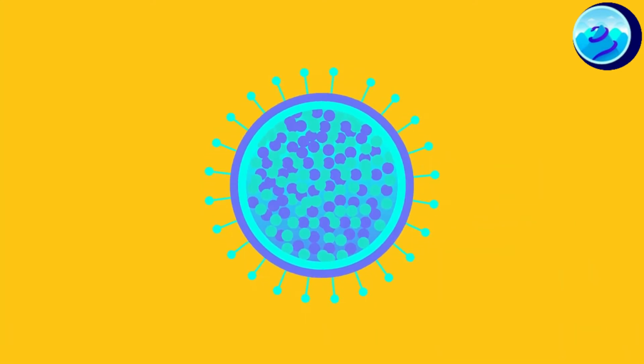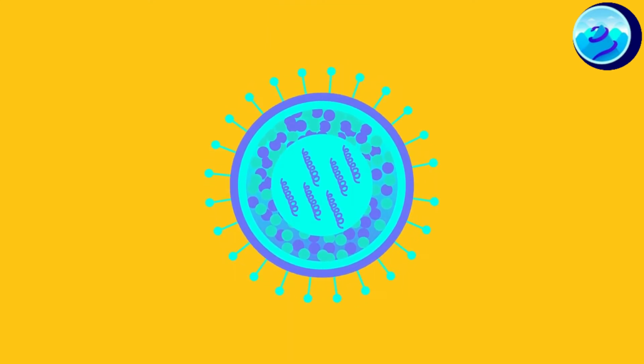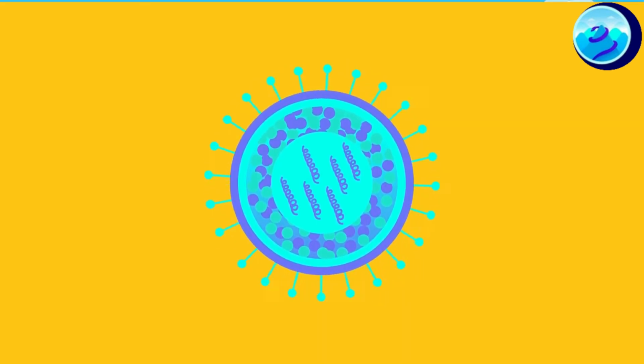Dengue is an RNA virus in the family Parvovirus. It has 4 different antigenic varieties. Infection with one type provides lifelong immunity to that type, but only short-term immunity to the other types. If you get a subsequent infection with a different type, it increases the risk of developing severe complications of dengue.